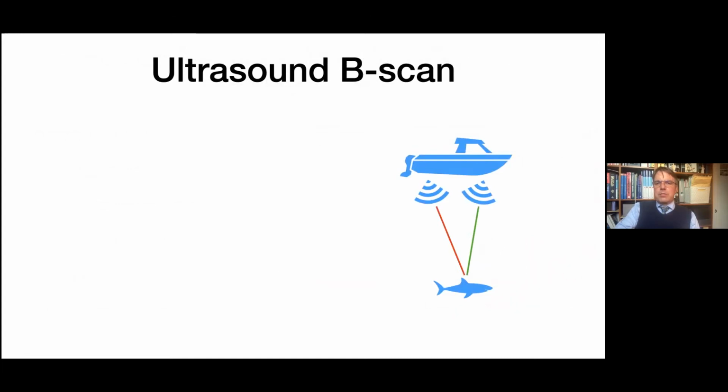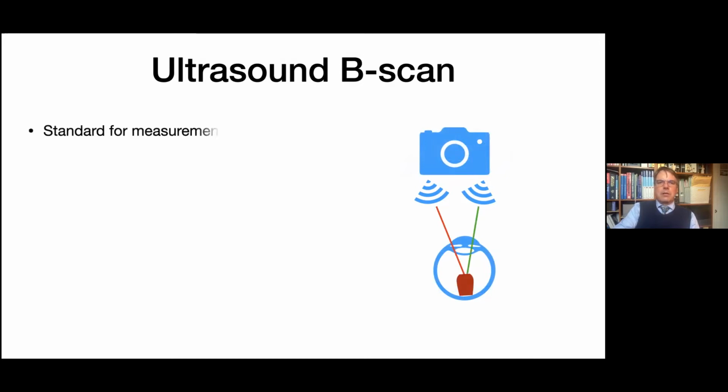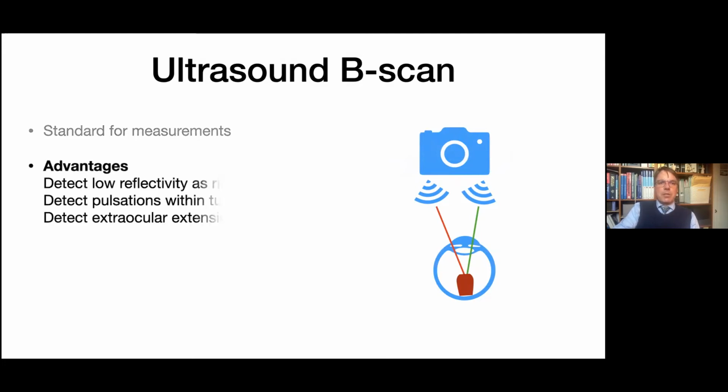So ultrasound is throwing a wave of sound at something that comes back, you know it from fishing and things like that. It pings a sound wave somewhere, and you record what's coming back and compare it to something else, and that tells you what's going on. We do exactly the same in the eye. We ping an ultrasound wave into the eye and then document it and translate it into a photograph or a film. It's still the standard for measurements of tumors.